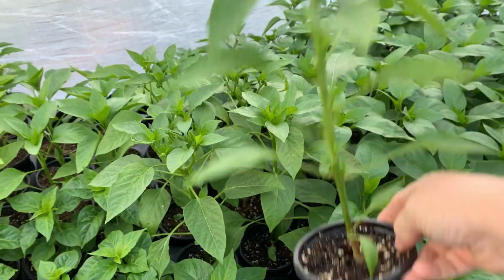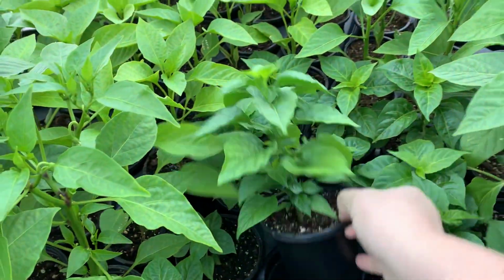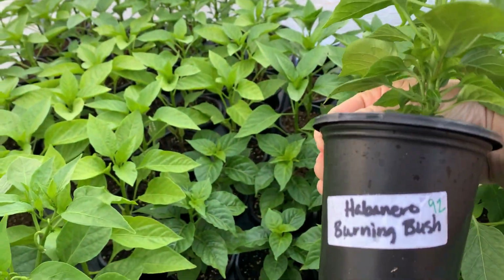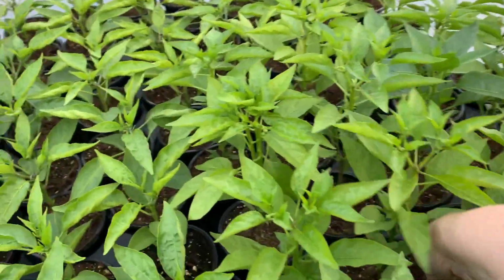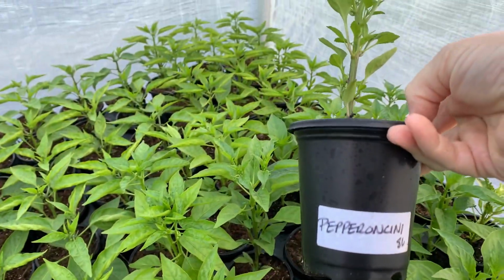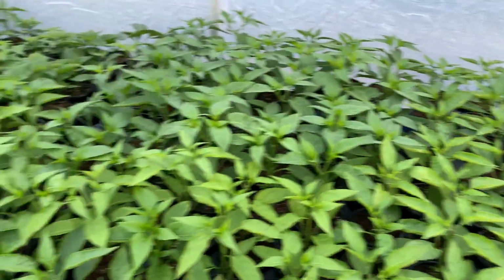This is a Longhorn Cayenne. It's really tall. And right next to it, habanero planted the same day. Just a little bit shorter. They all, like kids, do their own thing, but they are loving this time in the greenhouse. They look really good. And pepperoncini. Some of them are hotter than others. Well, that's all right.